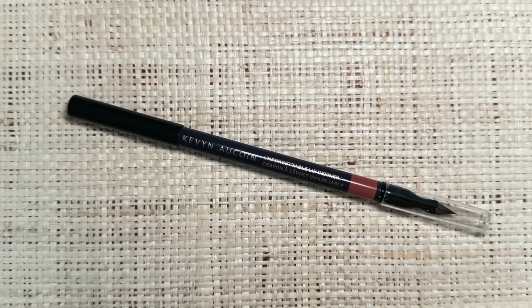So now for my lips, I picked up one of these. This is another product from Kevin O'Quay. It's the Unforgettable Lip Definer, and I have the shade Undressed. It's not deep enough to kind of overline and such, but it's a really cute tone. I was like, is this just not applying? No, it is. It's just literally my lip color, which is kind of fun if I've been eating at my lips and I need to even out.